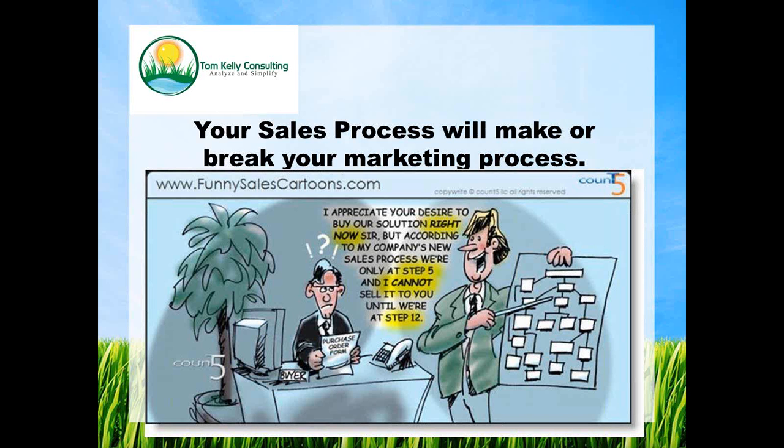So I use this slide. I looked at this today or yesterday when I was finalizing the presentation. I remember using this slide in a presentation I did last winter about a similar subject. And if you can't see it, it's two goofy guys. It's a stupid cartoon, and it says, "I appreciate your desire to buy our solution right now, sir, but according to my company's new sales process, we're only at step 5, and I cannot sell it until we're at step 12." And what a stupid cartoon.